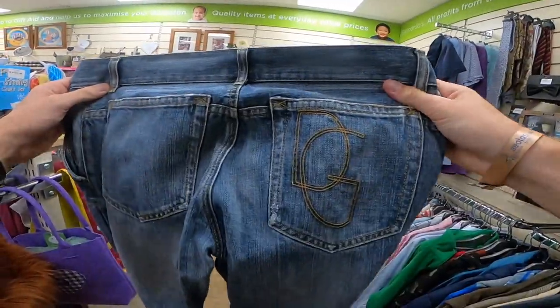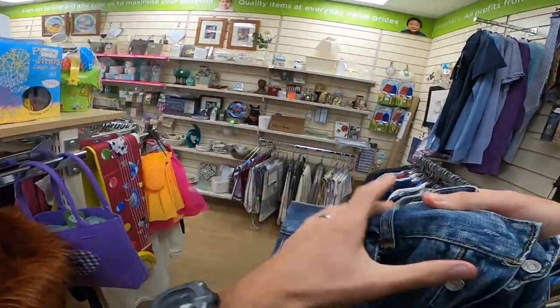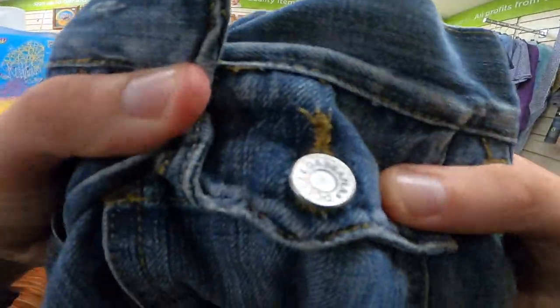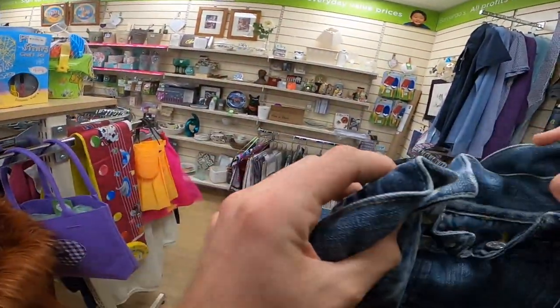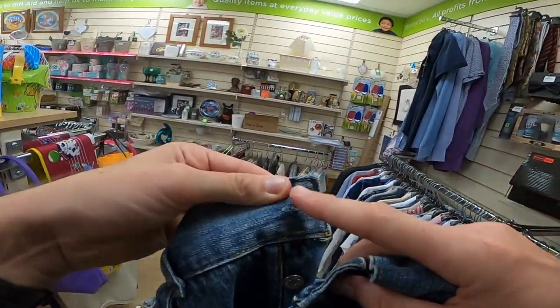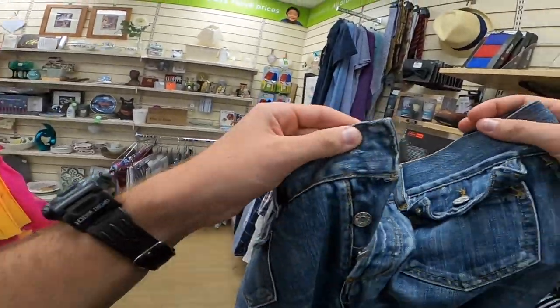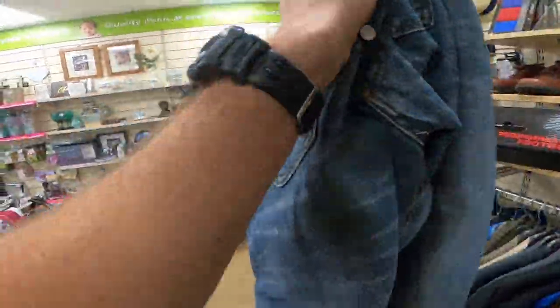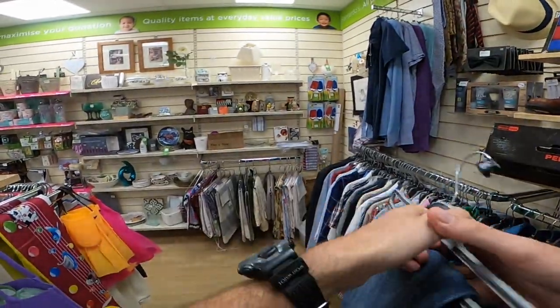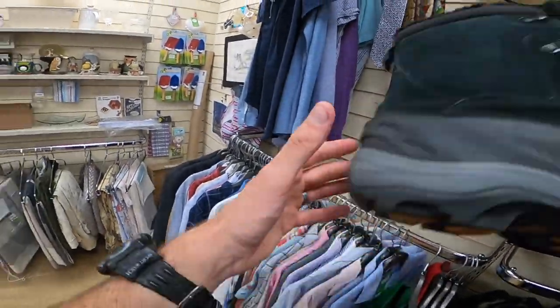Now, I don't know my D&G jeans that well, but something just doesn't seem right with these. Buttons seem okay, but hang on. Dude, it's missing the button. Missing the button. They want £20. Jeez. Yeah, you tell them. Disgraceful.